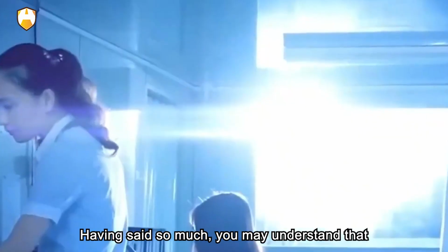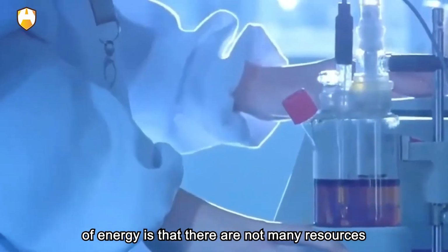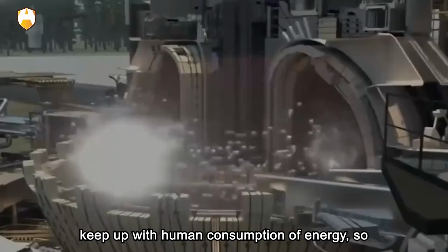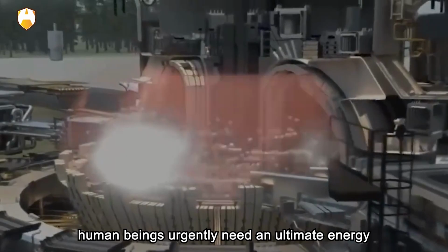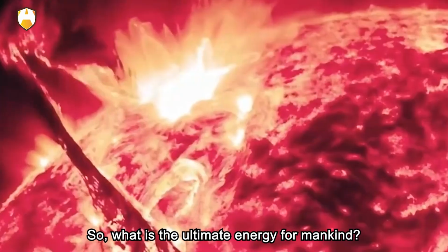Having said so much, you may understand that the current situation of human beings in terms of energy is that there are not many resources that can be exploited. Environmental pollution is serious, and energy development cannot keep up with human consumption of energy, so human beings urgently need an ultimate energy source to solve all the above problems. So, what is the ultimate energy for mankind?